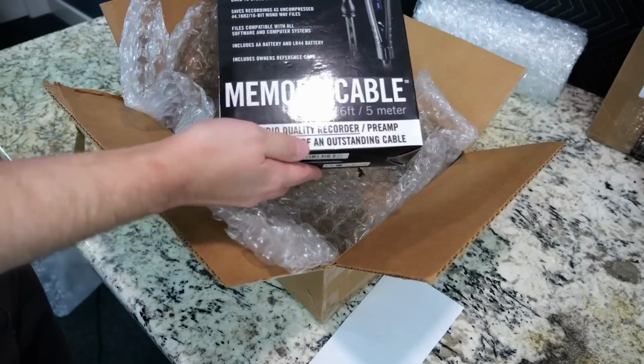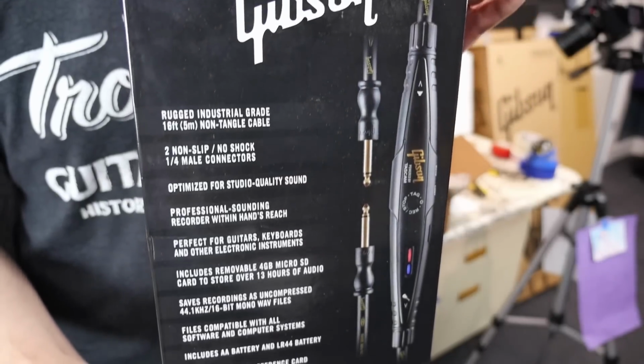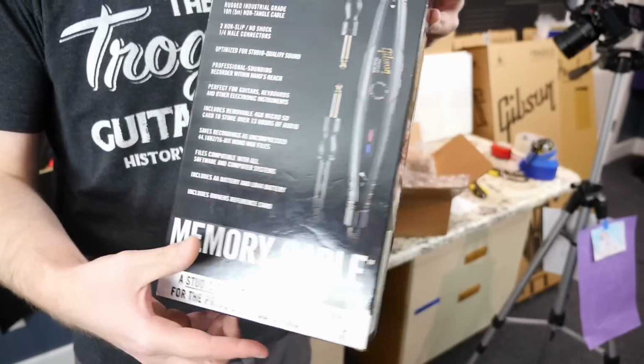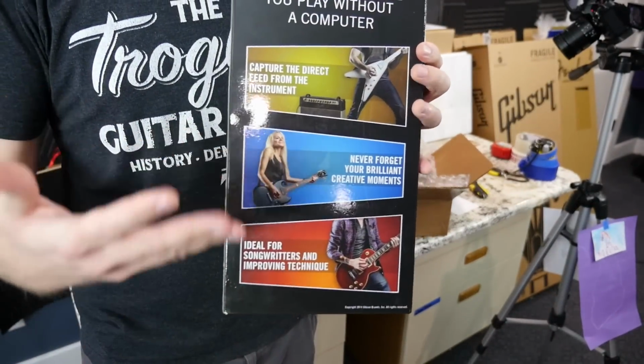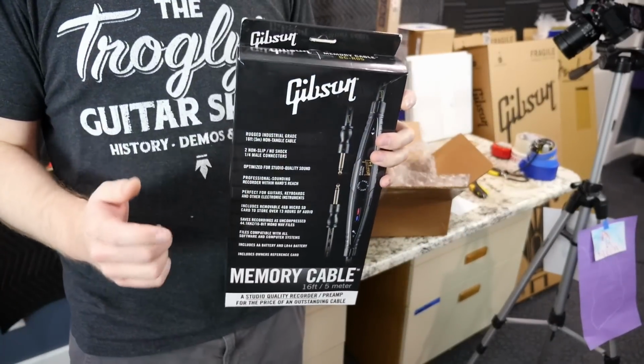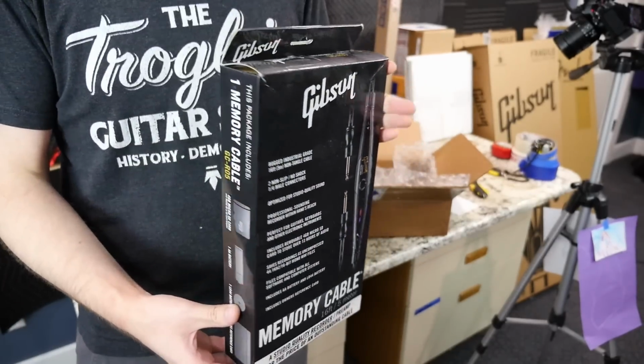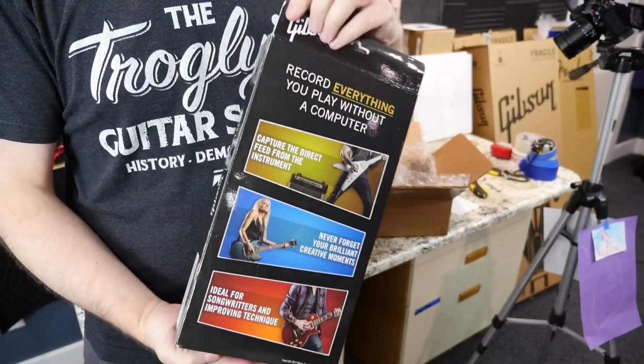They thought I might like having one of these weird things. It's the Gibson memory cable. Essentially, you're supposed to plug this into your guitar and then it automatically records what you're doing. So if you're ever practicing and you're like, what did I just play? It was so good. You can actually flip back through what you were doing, or you could send it to like your guitar instructor or something.